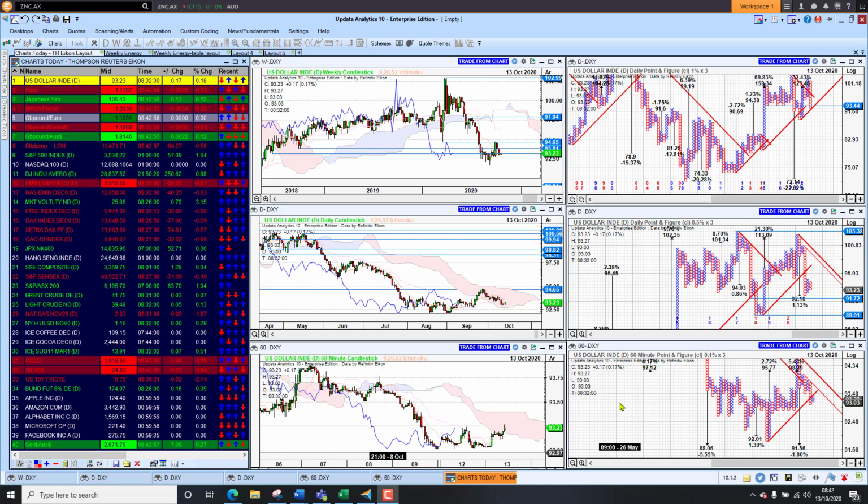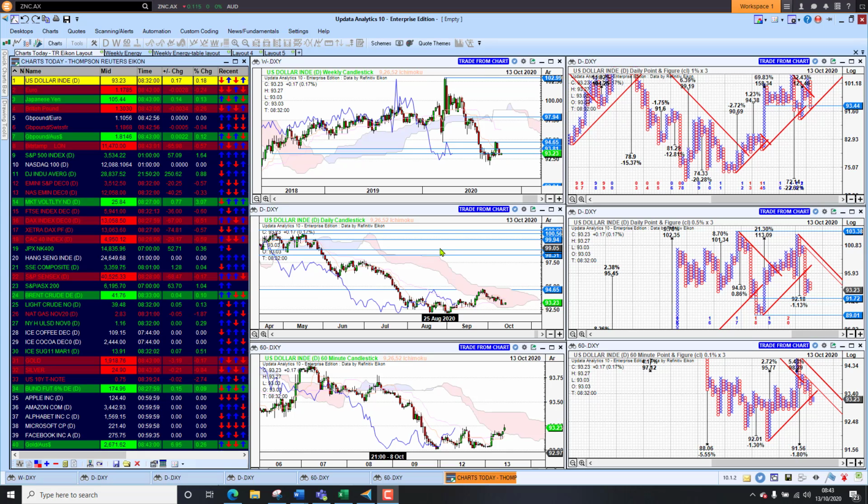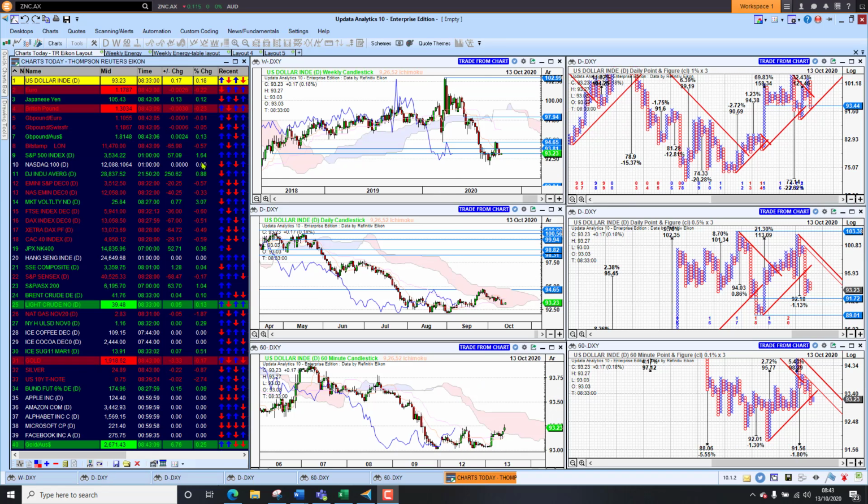I'll give you my 10-minute market wrap for what's been going on in the markets through the charts. This is my weekly, my daily, and my 60-minute chart, my long-term, medium-term, and short-term view of the market with corresponding point and figure targets.